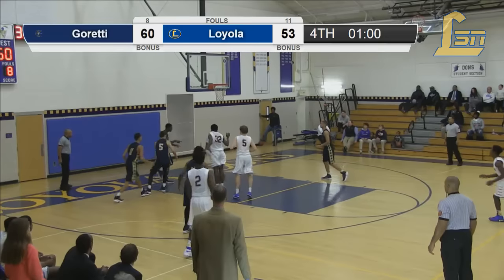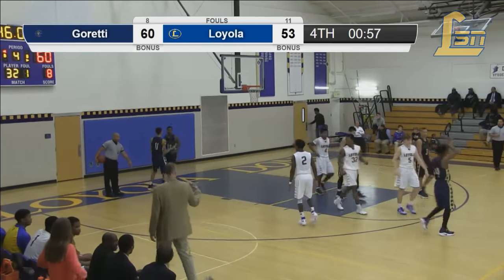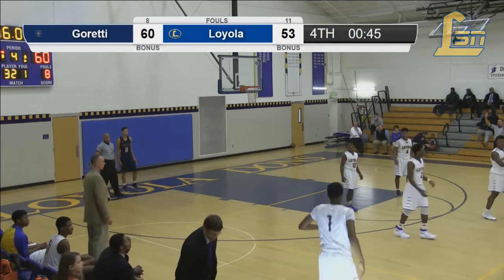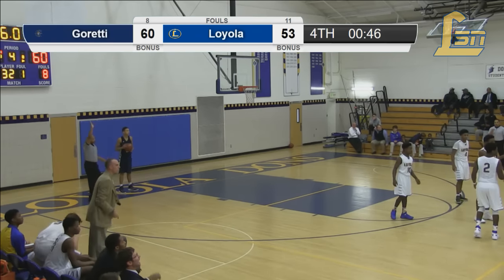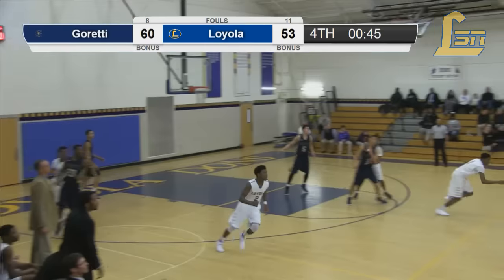Shaw on the drive, misses the left-hand layup. And apparently he was out of bounds, which he clearly wasn't. Yep, but, you know, it might have been the last person to touch the ball. I'm not sure what the ref saw there, but now with 46 seconds left, a 7-point game, Loyola needs a turnover here. And they've got the deep man wide open.